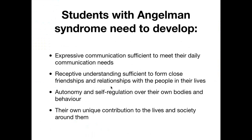From my perspective, and I think this is consistent with what I've heard from parents all over North America, Europe, everywhere, is that for our students with Angelman syndrome, what we really need them to develop over the whole course of their school career is expressive communication skills that are sufficient to meet their daily communication needs. We want them to be able to function communicatively.